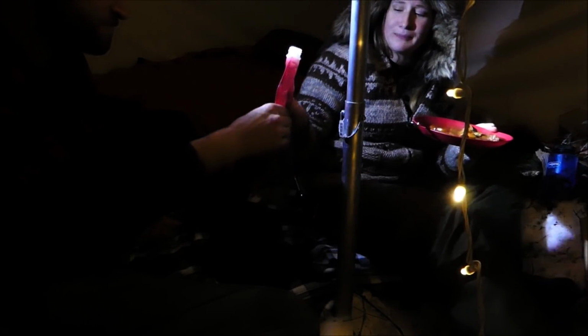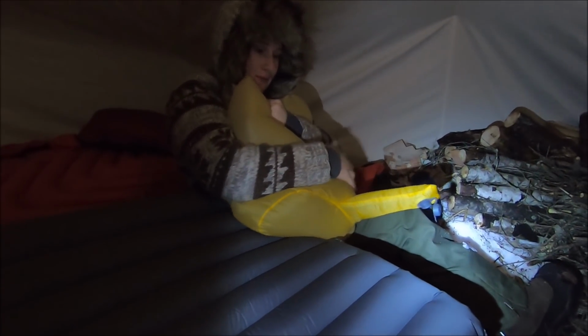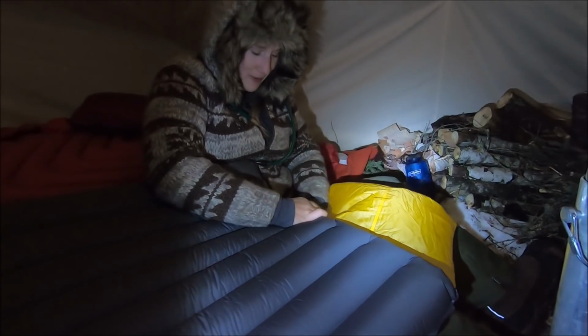Some wine. Thanks. These inflation bags are really the way to go. Whoops, it came off. Sleeping mat might be full. Yep.